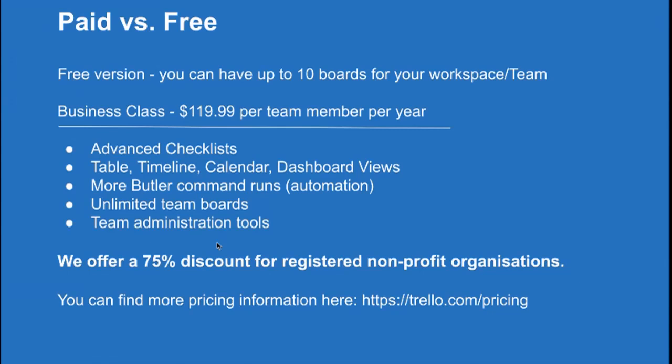Different ways to view your content. So you could view it in a table, you could view it in a timeline or a calendar, or even a dashboard, which will show you some information about your cards and board. There's also more Butler command runs and more team administration tools, basically. And I've left a link there for more information about pricing if you are interested. We also have a Trello Enterprise subscription, which is our top model, which basically gives you the ability to administer across many different teams or workspaces and gives you more security features.